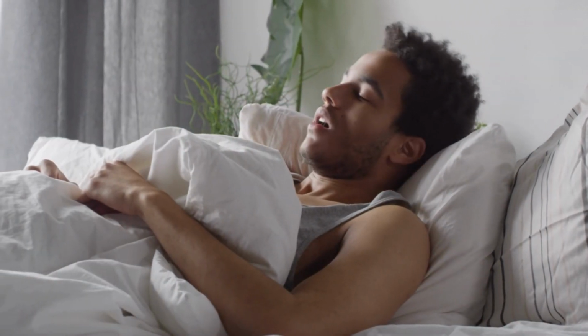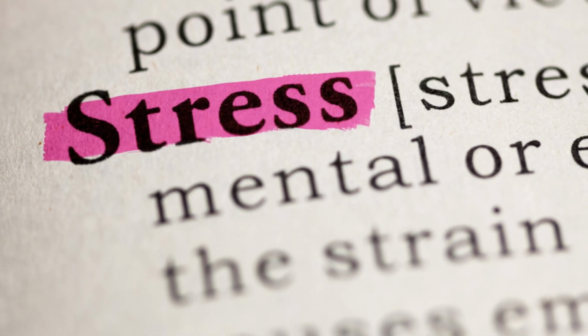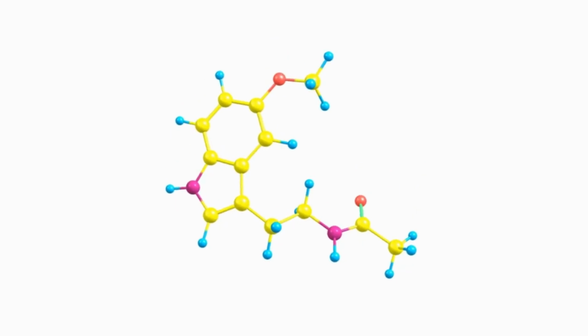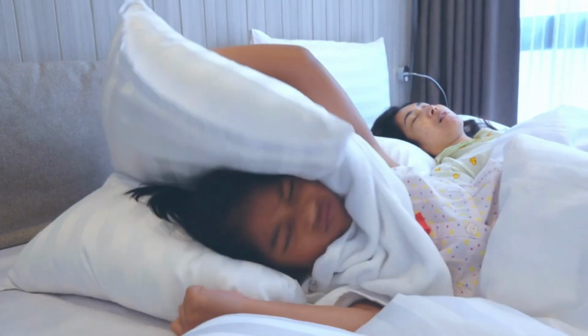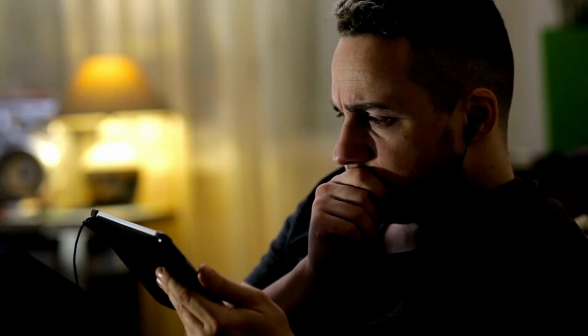Melatonin helps regulate our sleep-wake cycles. Serotonin helps regulate our mood and has a calming effect. And GABA acts like an off switch to stress and helps keep it down. So when B6 is low in your body, there might be fewer of these hormones available, making it harder for you to relax and fall asleep. And taking enough vitamin B6 can help avoid all these issues that I've told you about in this video.